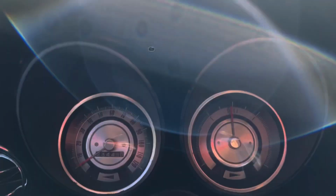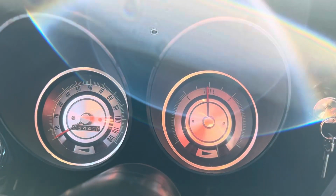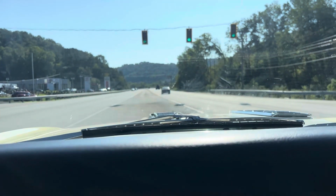Not very much. The miles shows 23,445, which means probably 123,000. I'm not going to represent it as accurate miles. Turn signals work. Oh, light's green. Guess what? Here we go.